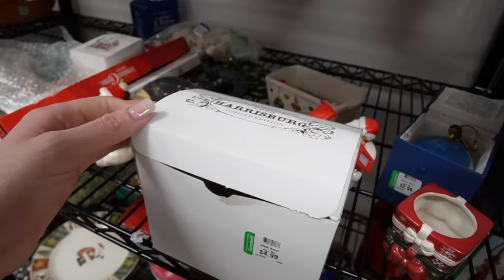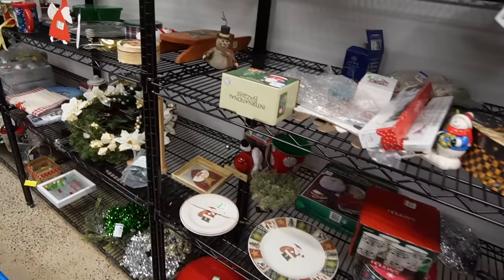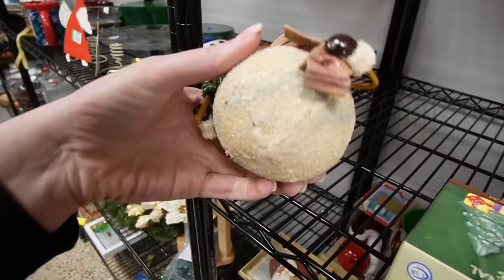Salvation Army Harrisburg Limited Edition. We still have all of these local Harrisburg area ornaments over here. This is neat. What is this? I kind of like him.